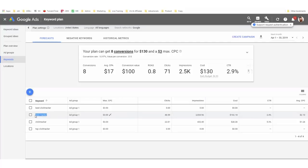And what we're seeing is that people search for click tracker with spaces in it, but very few people are actually searching for best click tracker. Only about 2,000 people per month around the world are even searching for that term click tracker. So maybe that's a video I put on YouTube, or maybe that's a blog post I put up, or maybe not.